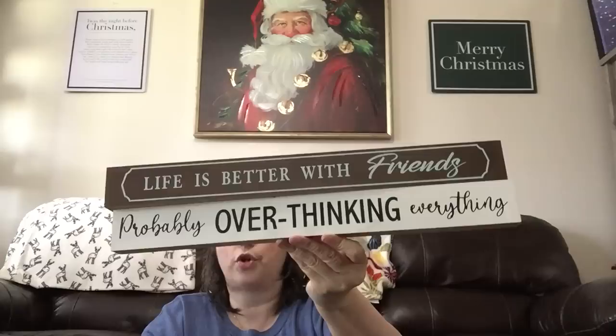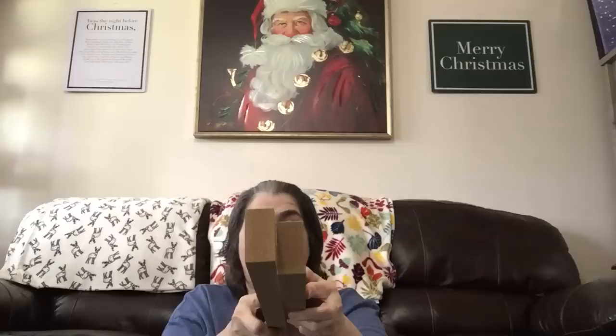Look at how thick. Do not poo-poo on the Dollar Tree for weapons, but also home decor. Okay? Decorating the hallway, decorating the room, decorating the den, living room. But if you need it for a weapon, it's there for you all. Might save your life. You might come back and thank me later.